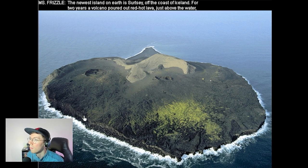The newest island on Earth is Surtsey, off the coast of Iceland. For 2 years, a volcano poured out red-hot lava just above the water until Surtsey Island was formed. Surtsey, take a curtsy.